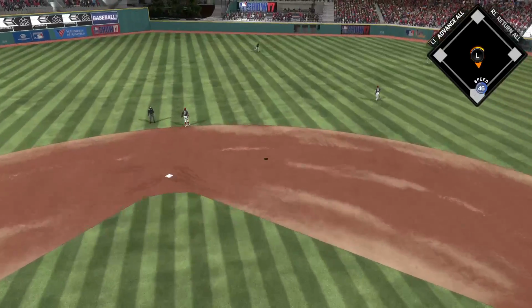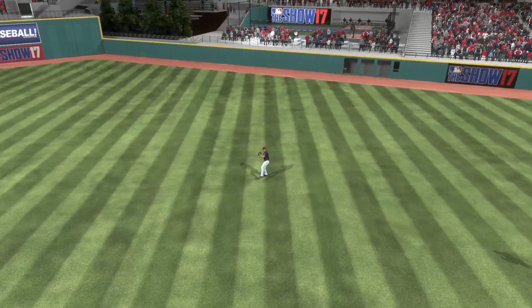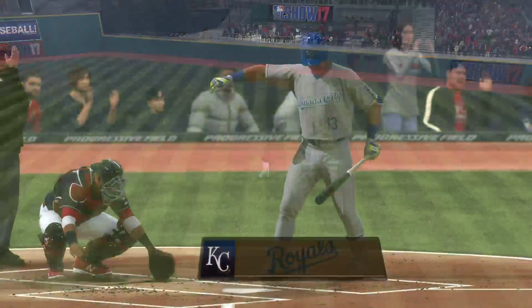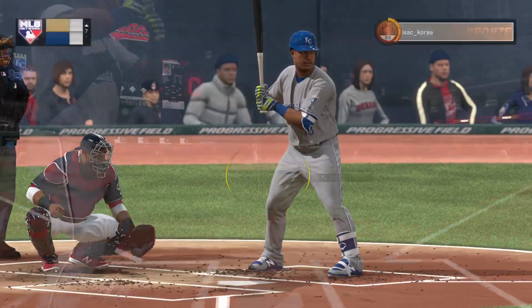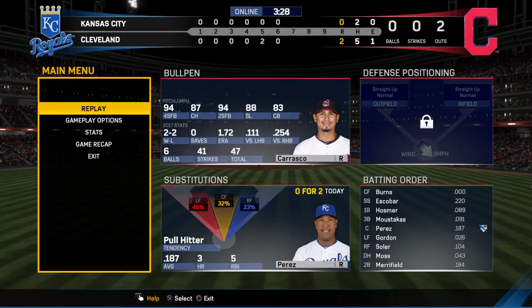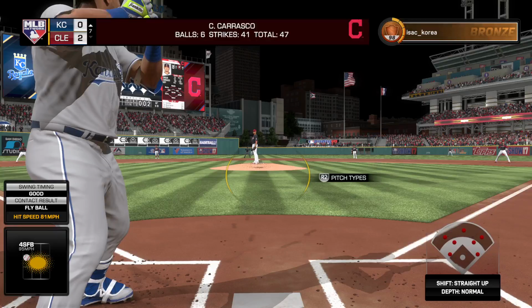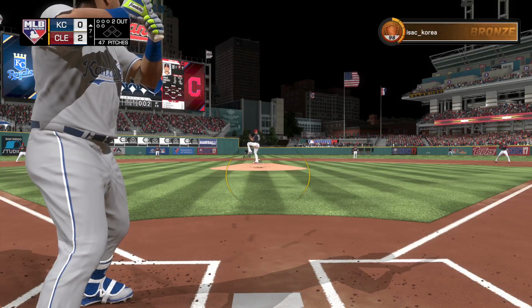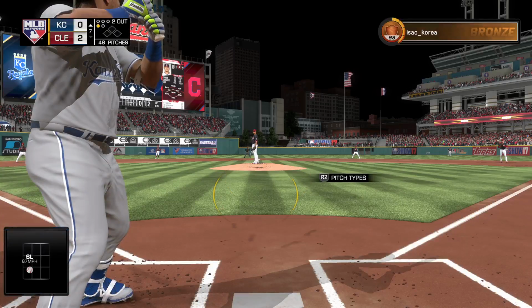The set and the 1-1 pitch. Pitch swung on and hit in the air. Settling under it is Marisnick for out number 2. Here's the catcher, Salvador Perez. He started out the evening 0 for 2 so far. First pitch coming. Here it is. Tough slider down low for a strike.